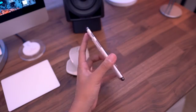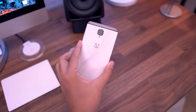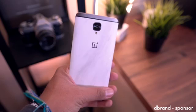This phone has one of the most solid builds on any smartphone I own, and I own a lot of them. It's covered in aluminum, which while it's nice to look at, it's something I personally have a hard time keeping clean, scratch free, and well, the phone is pretty darn slippery, so of course I went ahead and slapped the dbrand skin on mine.